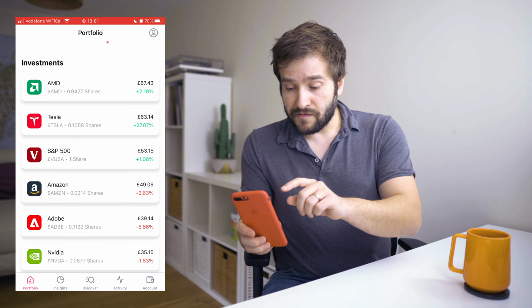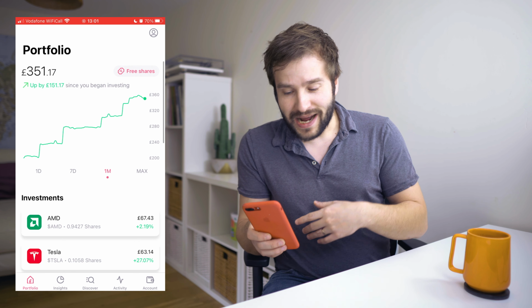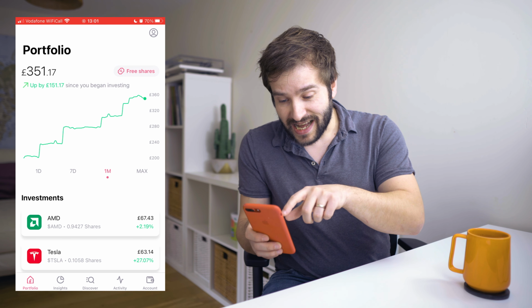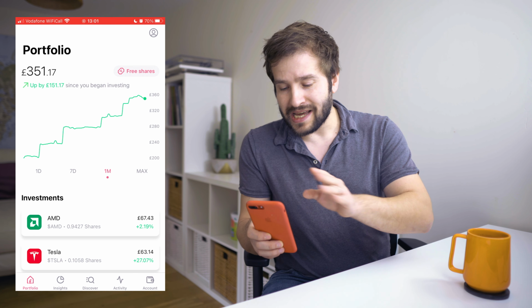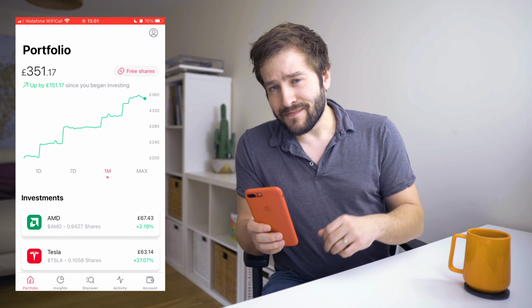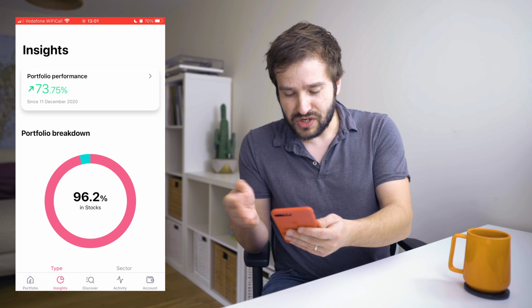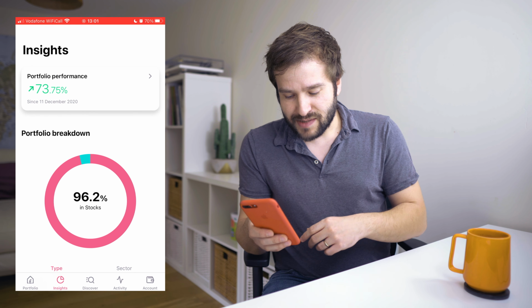If I go back to my portfolio and I scroll up to the top, if they made that £351 bit clickable, if I could click on that, or the portfolio, or the whole thing, it doesn't matter, and then go to that screen which shows me the performance, that would make far more sense because that's what it relates to. But having a whole separate tab, which doesn't really do anything, I think is a bit pointless.